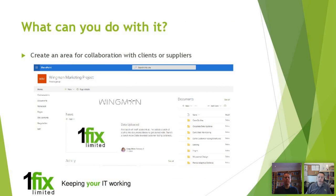You can create a collaboration area for your clients or your suppliers. Again, this is a screenshot from one of our live SharePoint sites. We have a marketing project running for a company called Wingman, and for them, we have created a SharePoint site. On that site, we've shared a load of key documents and case studies and information. We've got some information in a news section. Again, it's a really basic use case for us.